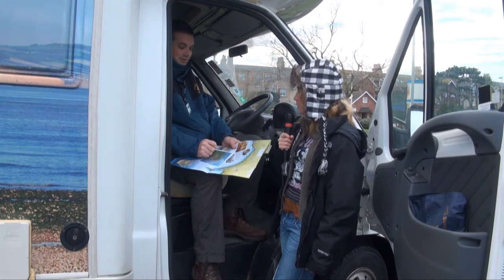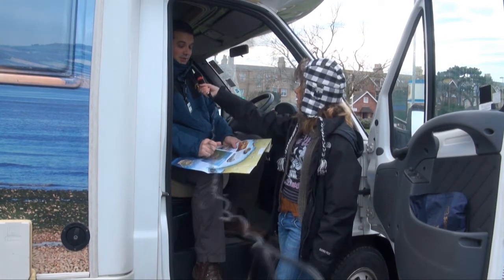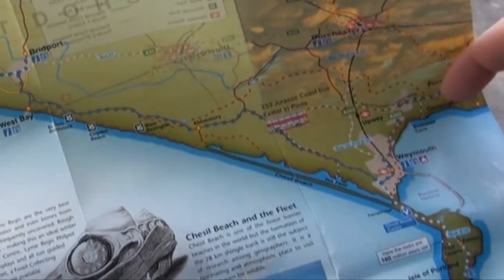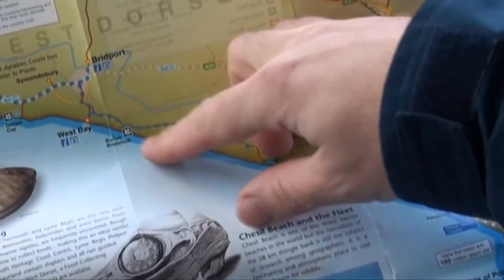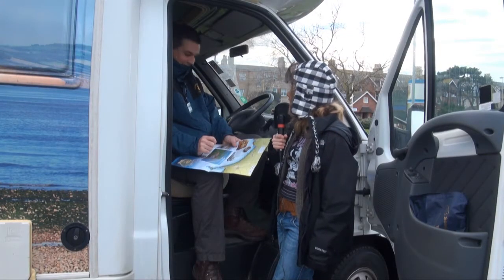Fantastic. So where are we going to be going then today? Today we're going to concentrate on the West Dorset section of the Jurassic Coast. So starting here in Weymouth, we're going to go up to one of our properties called Ringstead and get a fantastic view over Weymouth and Portland. We're going to head out to Portland, along Chesil Beach, and then down to Golden Cap, the highest point anywhere on the south coast. So there's no time to waste. Let's get going then. Let's go.